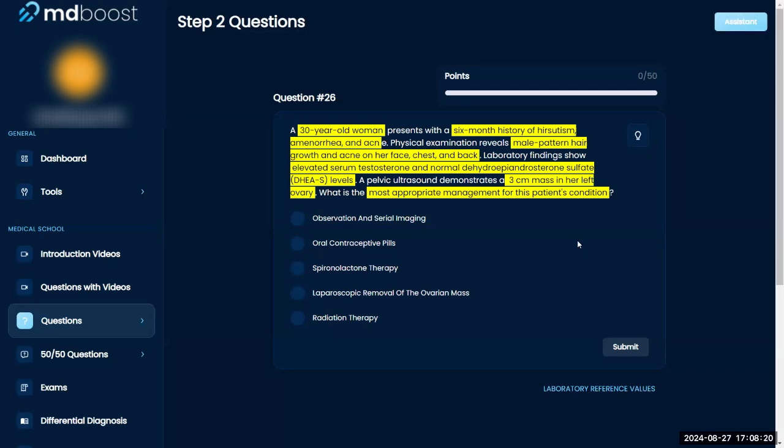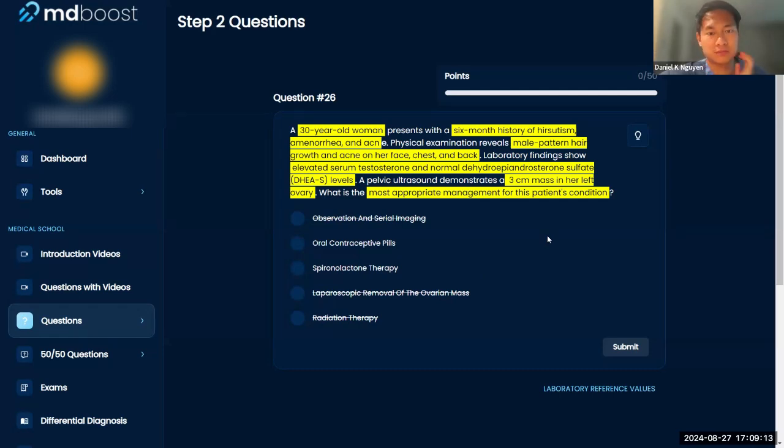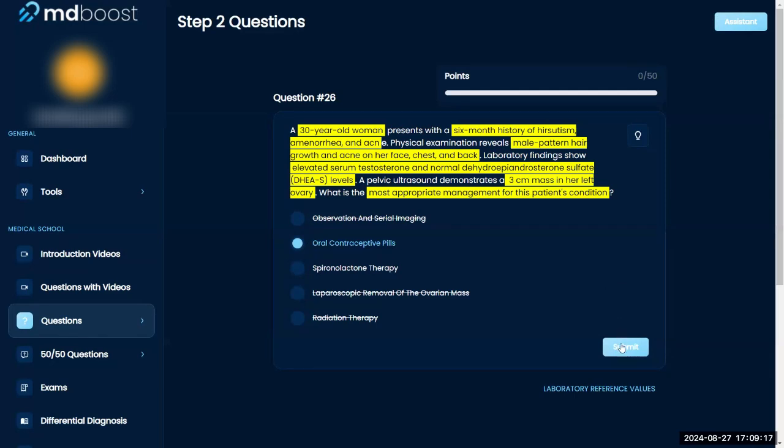3 centimeters. Okay. Can we cross off the observation and the radiation? I at least know I think we want to do more than that. Spironolactone would help with... okay, I'm going to go with my original diagnosis, PCOS. So I don't think we need laparoscopic removal of the mass. Then it's just figuring out if we put her on an OCP and see if we can get her ovulating normally and hopefully help with some of this.